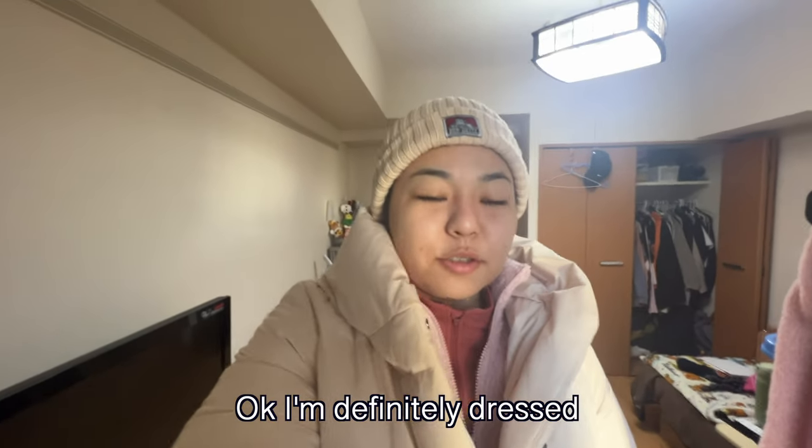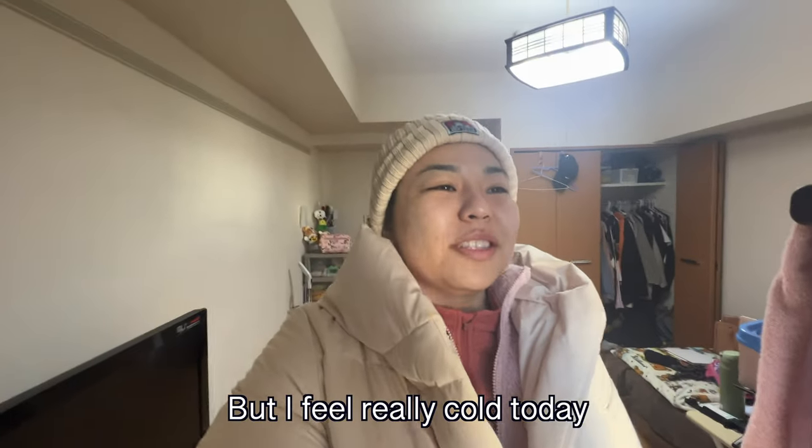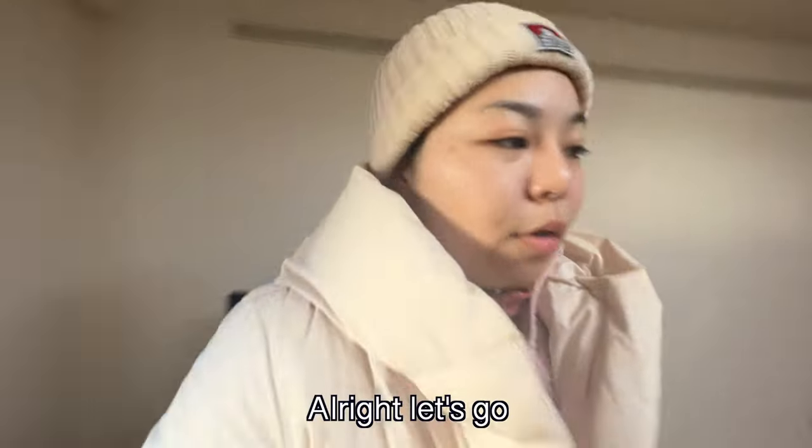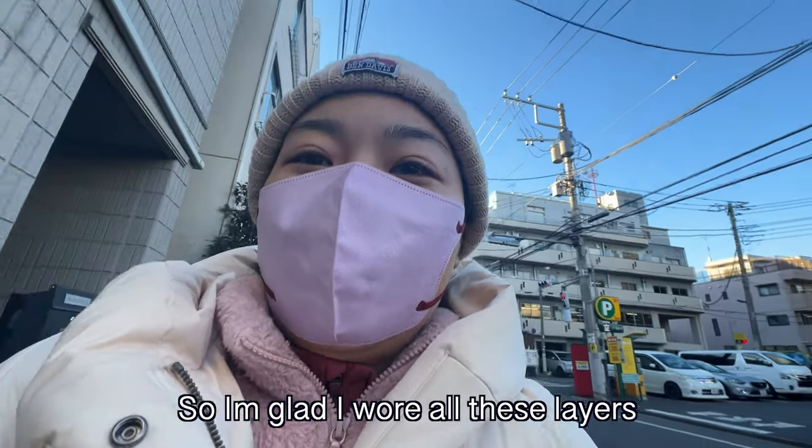Okay, I'm definitely dressed colder than it seems, but I feel really cold today. All right, let's go. Okay, it's actually really cold, so I'm glad I wore all these layers.